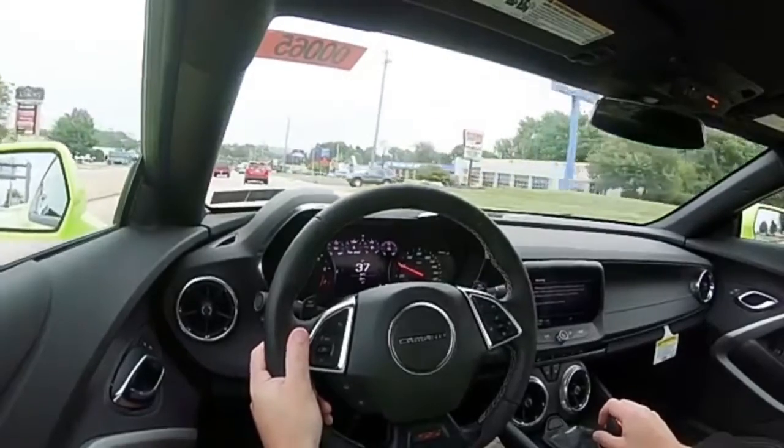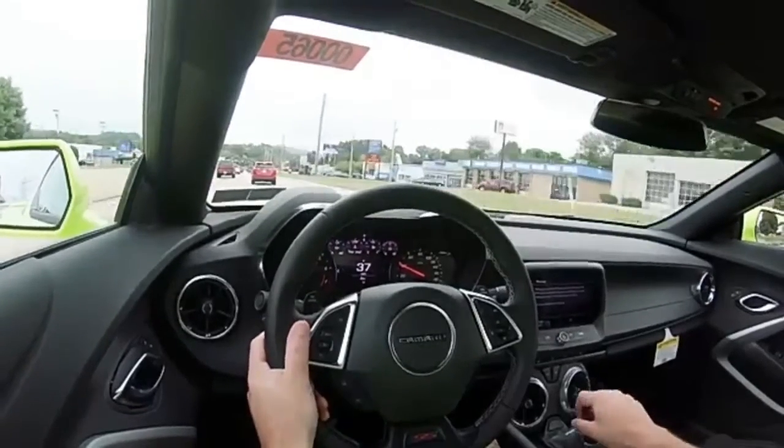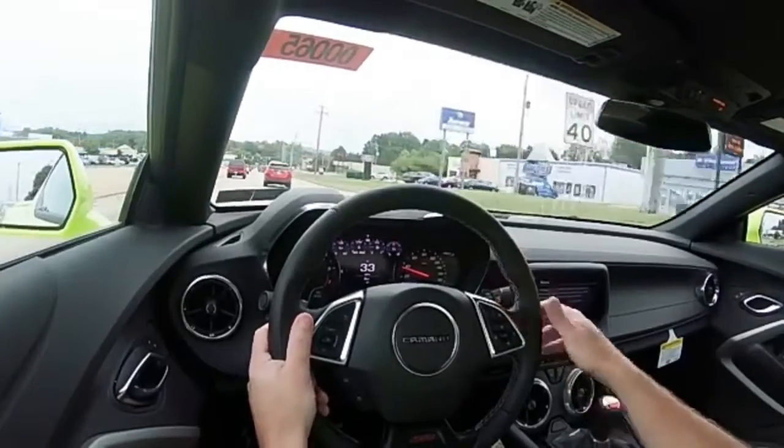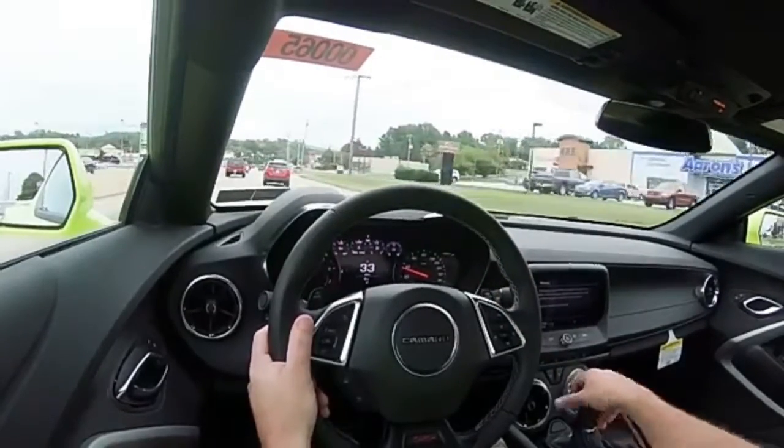Ride quality is just fine. You are going to feel a little bit more of the road. This is a sports car, but it is just fine for what it is. Cabin noise is fine. Definitely had no issues in my short test drive today.